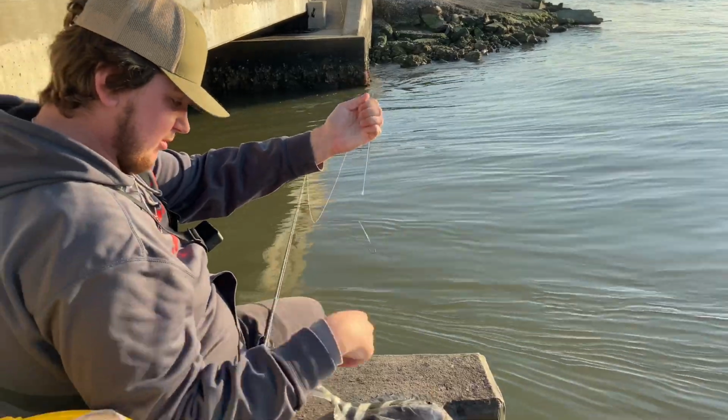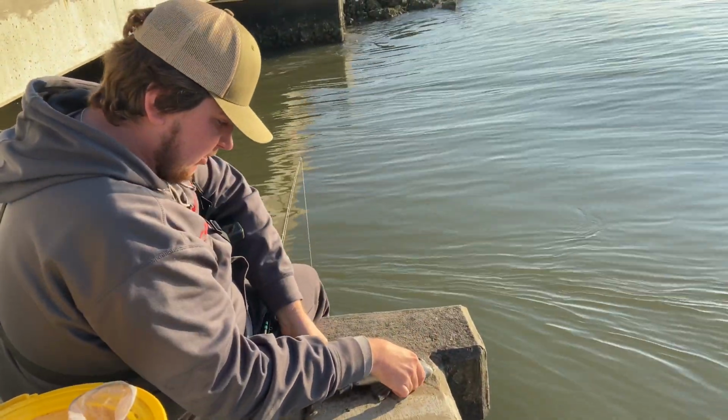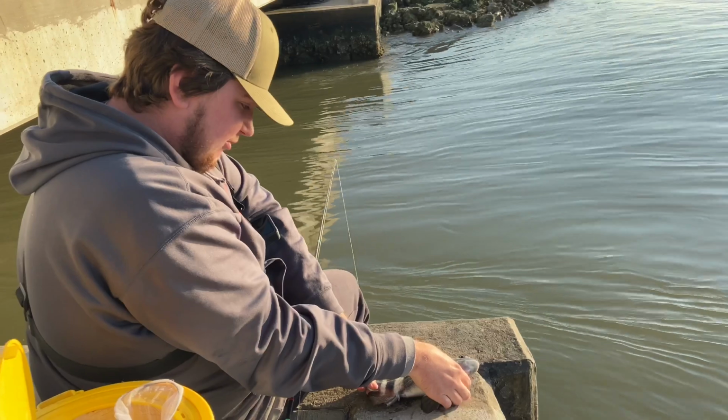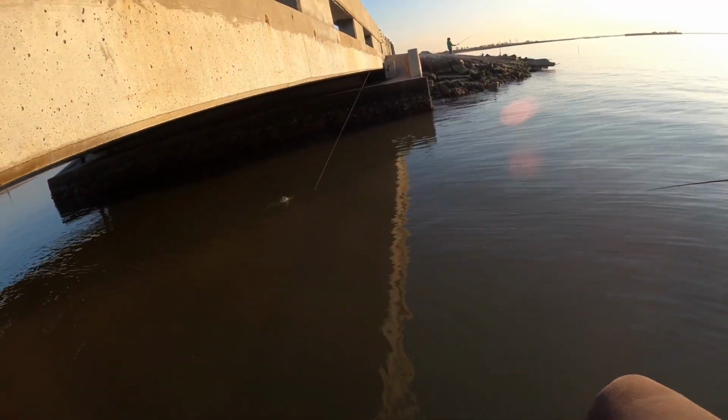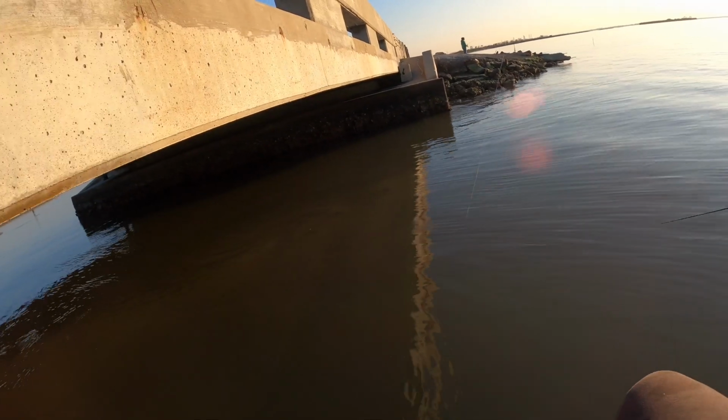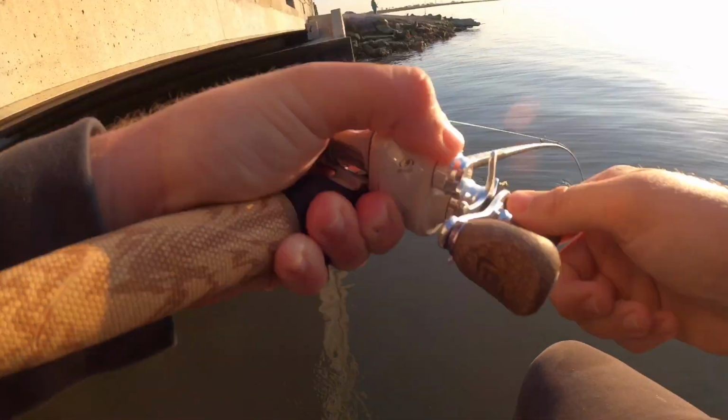Oop, hook's right out. All right, I don't think he's a keeper, so we're gonna let him go. But check that out. Really pretty one. It feels, oh, he was tangled around the rock. That's what it was. I thought he was huge.